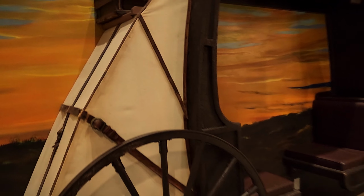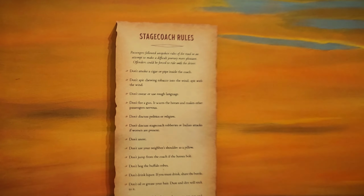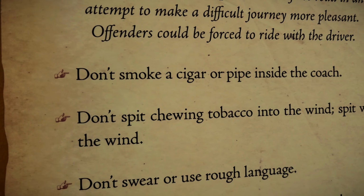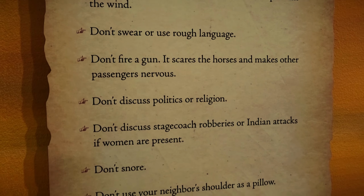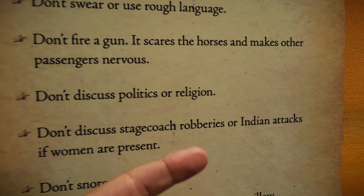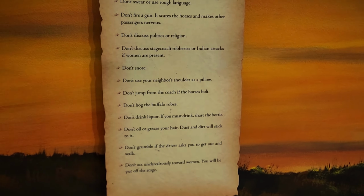Oh, check this out. They have stagecoach rules, okay? And some of these rules are pretty amazing. And they kind of apply today, you know? Don't discuss politics or religion. Kind of, you know, what I have on my YouTube channel. But a lot of this stuff applies to even modern times.